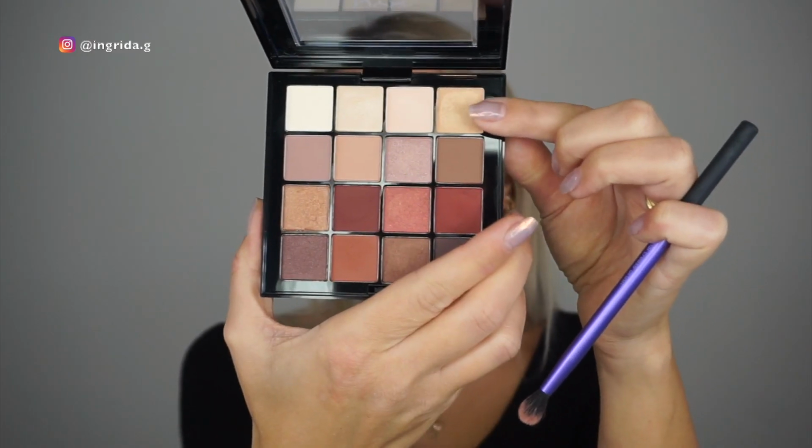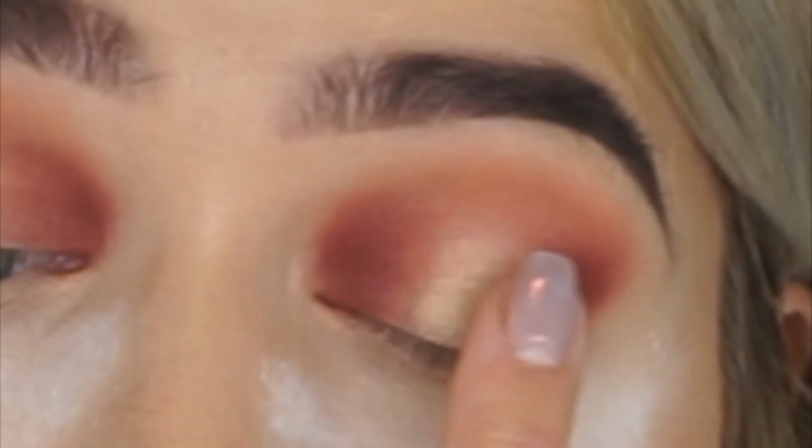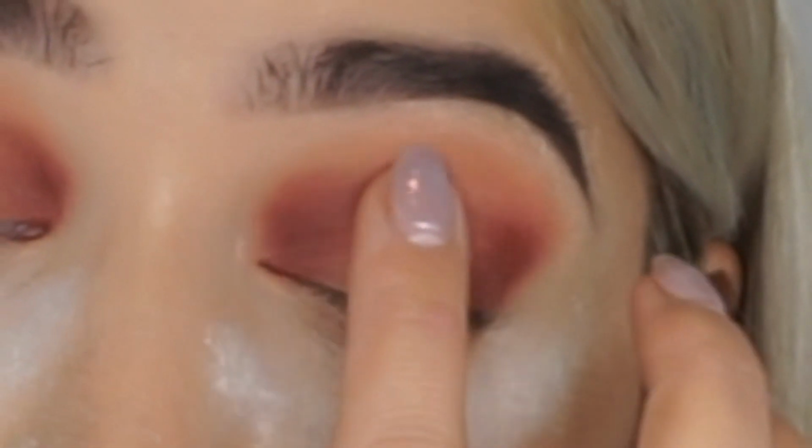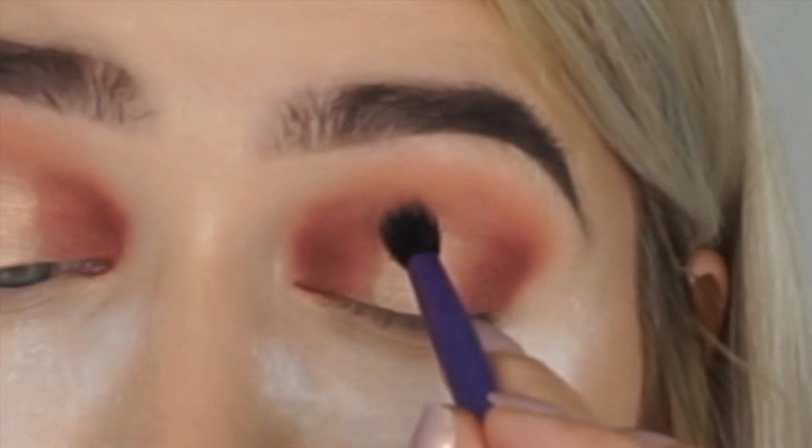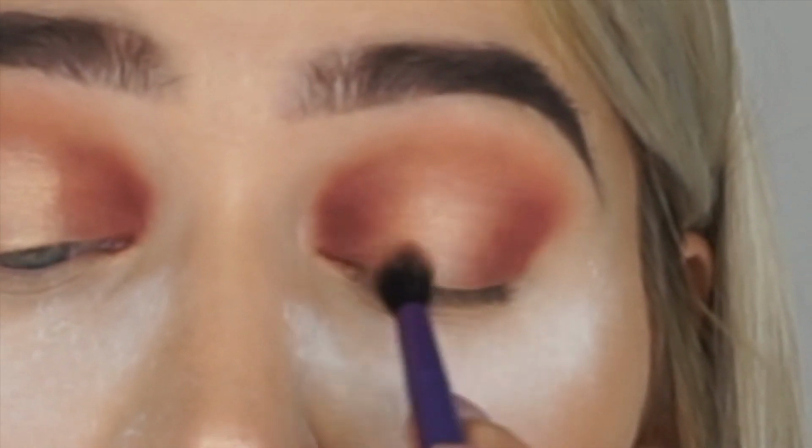And then I'm taking this shimmer color in here with my finger at first, maybe later with a brush, and place on the top of this lighter color that we just applied. Taking a fluffier brush once again and just blending the edges.